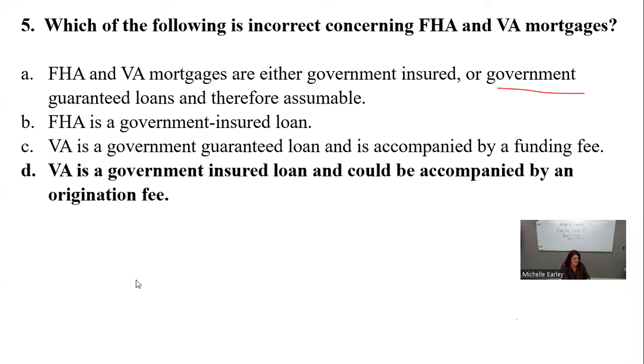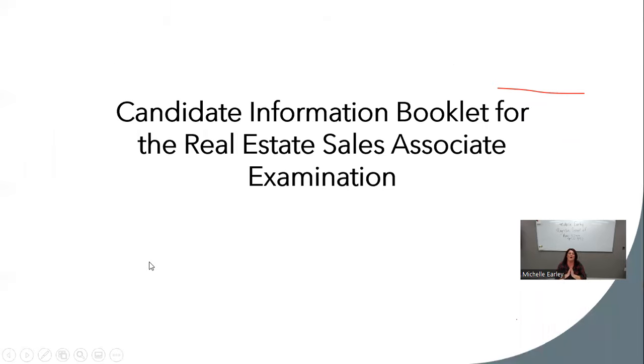So what I've done after every five questions is I've made another slide that is going to be information for you that's going to help you pass the state exam, because that's what you're here for today.